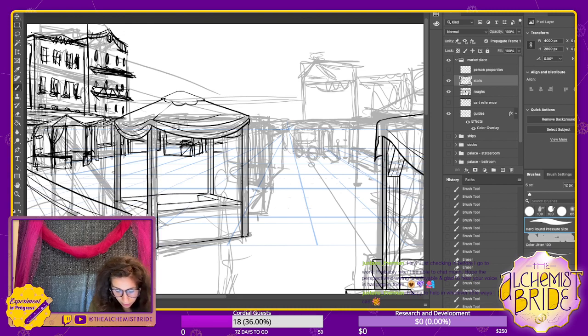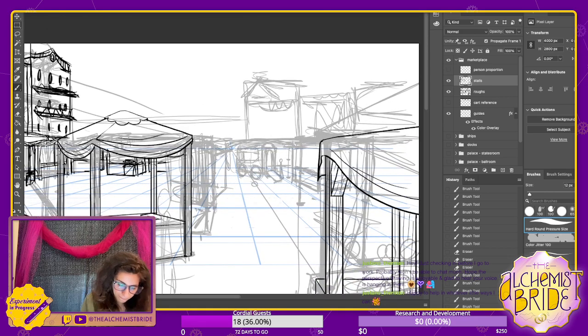This has to be a booth in the round. So they're getting sales from all sides. Which, with that in mind, it's bigger than that. Whatever. Structure in here first, and then of course I will come in and add whatever it is I need to add.